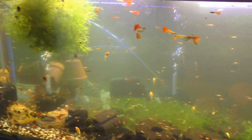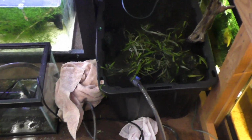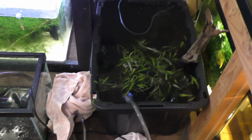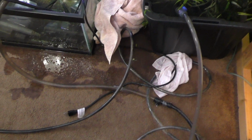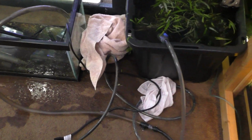So let's talk numbers. You can see the Bristlenose Pleco is still in here. The other one got out. Oh shit. Alright, look at this nice little mess I had. I forgot I was doing a water change on the tub here for the jewel cichlid, and yeah, that's pretty sweet. So I gotta clean up a mess real quick.